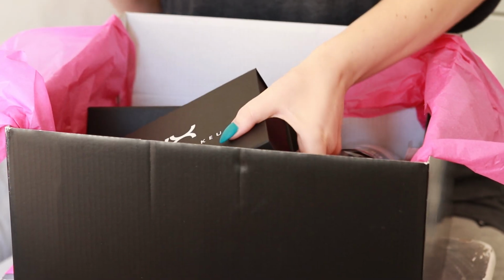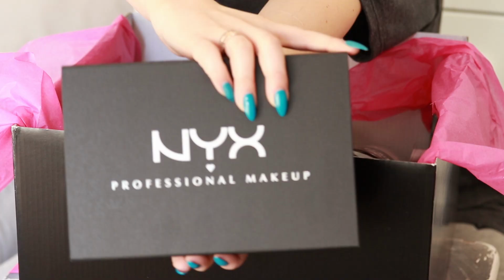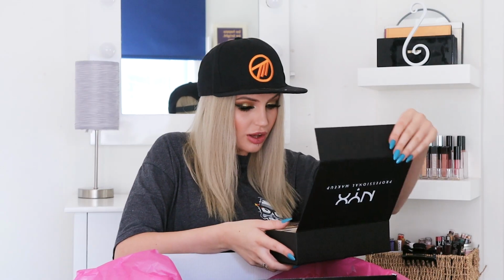Oh, opening makeup always gives me so much joy. Okay, this is heavy. It's bigger than my head, so still tiny. We have a little box here. I don't know what's inside.